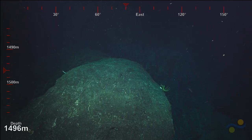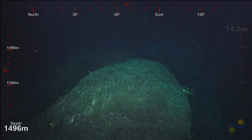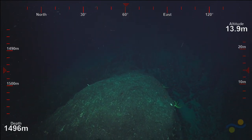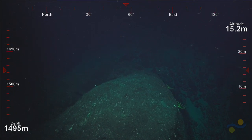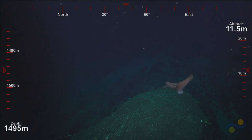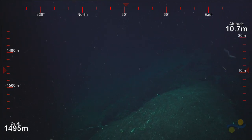We got a shrimp and a crinoid, of course, and lots of little ophiuroids and other echinoderms, which are a family with starfish and urchins and sea biscuits, sand dollars. Whoa! Eel. Hello, eel. Just passing through.